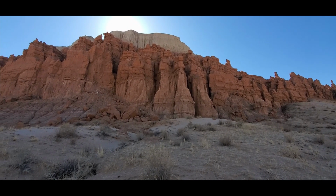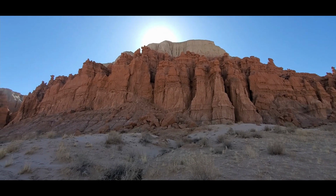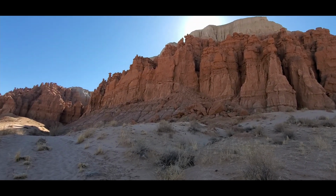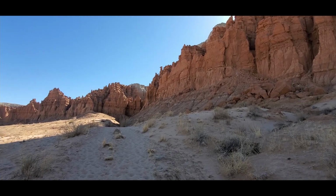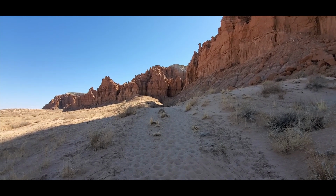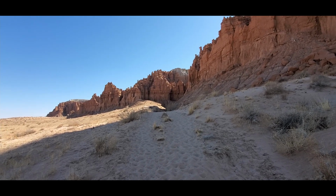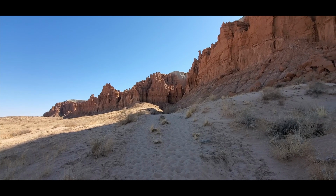On the back side here, see the sun shining over. Heading up this trail. Gonna get up there, that final spot where the lair is.